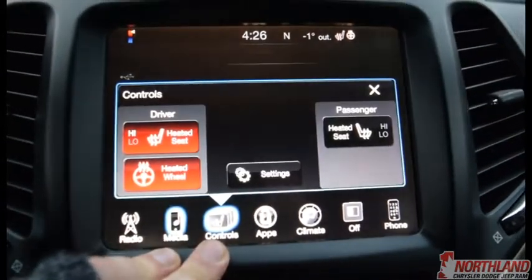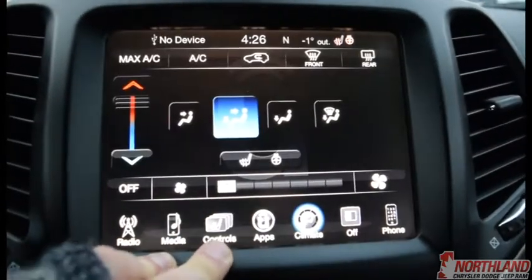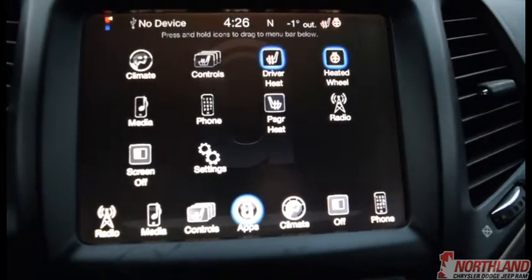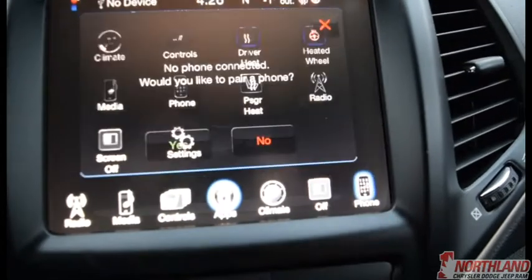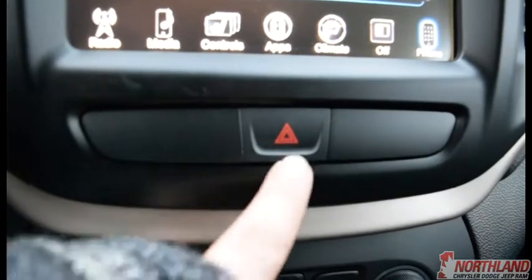And then you also got your controls over your heated seats. Your passenger seat is heated as well. And then you can also control your climate, and you got your apps right there as well. Super cool. Yeah, you can turn the screen off if it's too bright, and you also got your phone options there as well if you have one hooked up. You got your hazard lights right there.